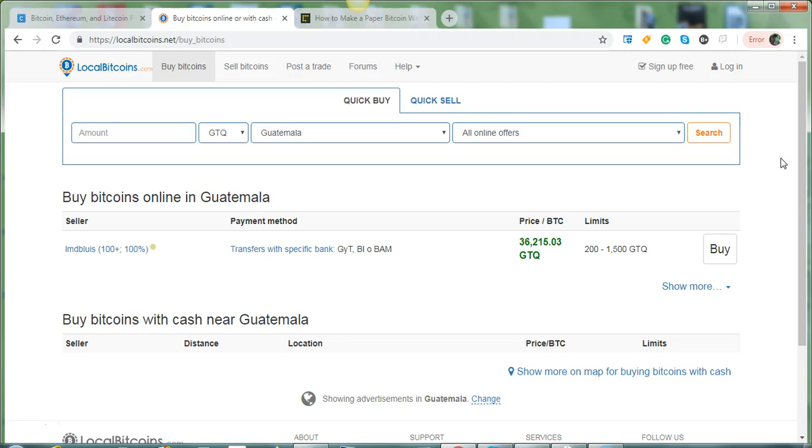Another idea is, if you have a lawyer, an accountant, or a friend who has a wallet and you trust him or her, you can get some Bitcoin that way and give them cash, and transfer it to your own private wallet. And you can just do that from the countries you go visit, pay as you go type of thing.